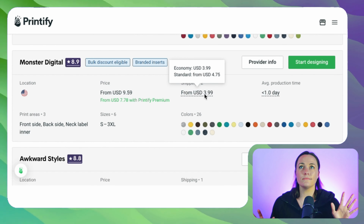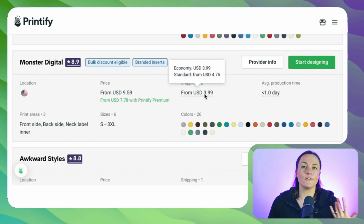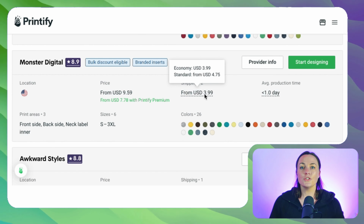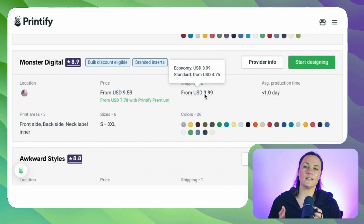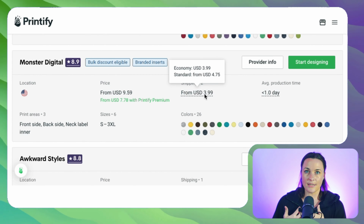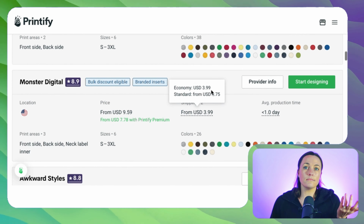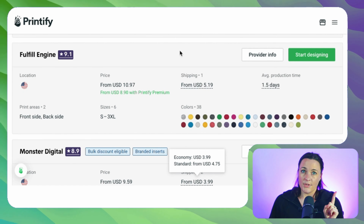I don't want to risk having customers being annoyed that their shirt's taking even longer than it typically does. So I like to stay around that 5 to 7 days in order for a customer to receive their order. So I stick with standard shipping. You absolutely can try economy and switch it up if you need to, but you have to keep this in mind.